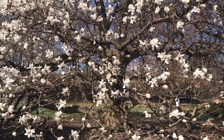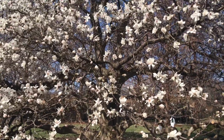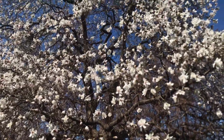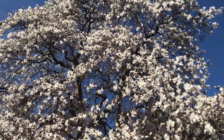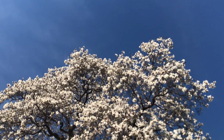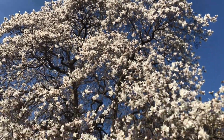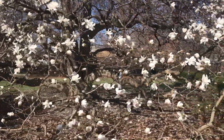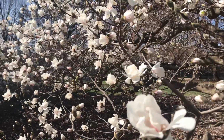And because these blooms have been open for a few days, every time the breeze comes, you get this lovely little shower of petals falling down. So this tree is definitely at peak. There are a handful of blooms that haven't opened on it yet. But it is at peak probably now for this week, and then it will be on the backside. And yeah, you can see the petals kind of falling through the branches as the wind blows.